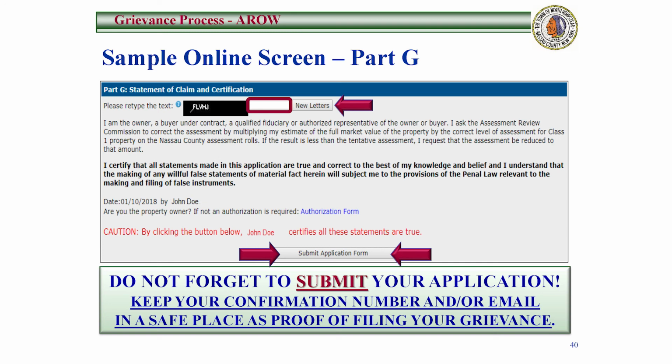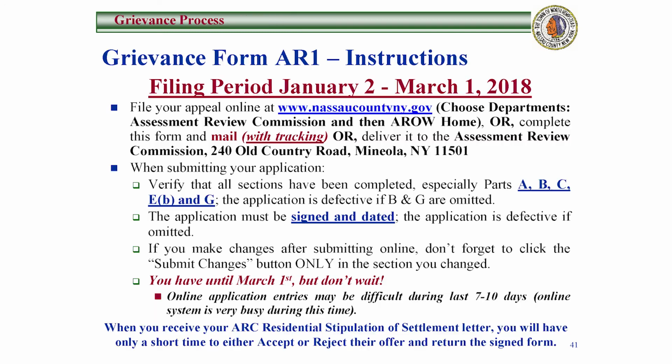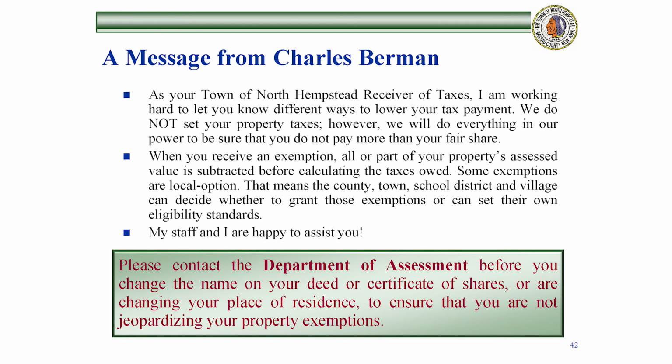And if you want to make revisions, you can go back to Arrow main menu, click View or Change Your Appeal. It'll bring up your appeal. You go to the section you want to change, and then you actually make the changes, and then you click Submit Changes, and then you go back to the bottom and submit the whole application that you've revised. You actually have to do the attachments that way as well. So if you're making attachments in Part D, you do it that way. You do it as a revision.